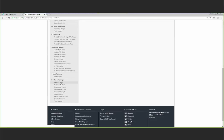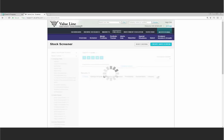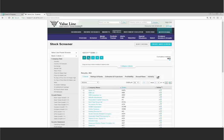So I just click on the field and select the 2 numbers. These are financially sound companies, and their stocks have a history of relative stability. For those that don't know, our safety ranks are derived from our financial strength grades and our price stability scores. For more information here, I recommend a read of our ranking system guide, which can be accessed via the investment education section on our site, right up here.